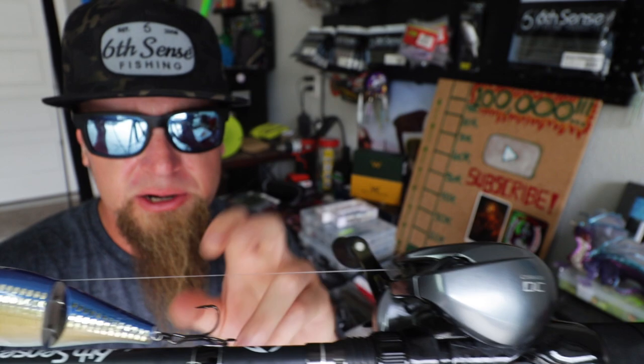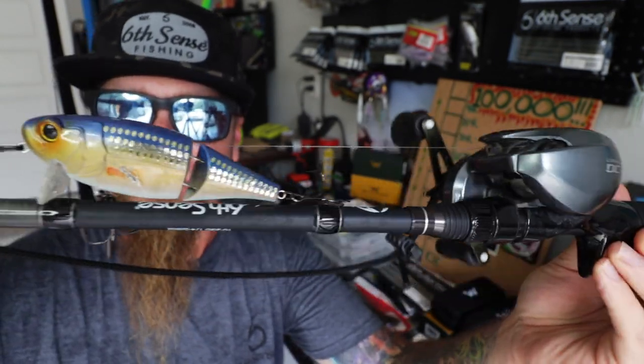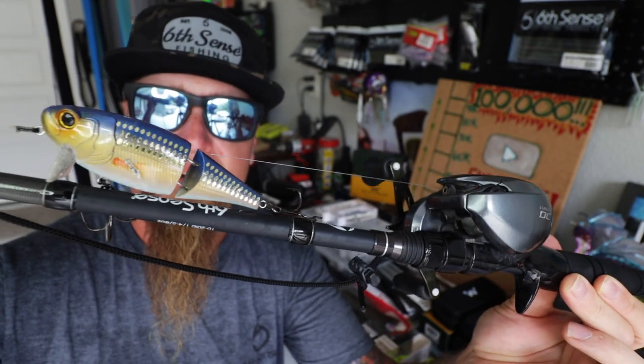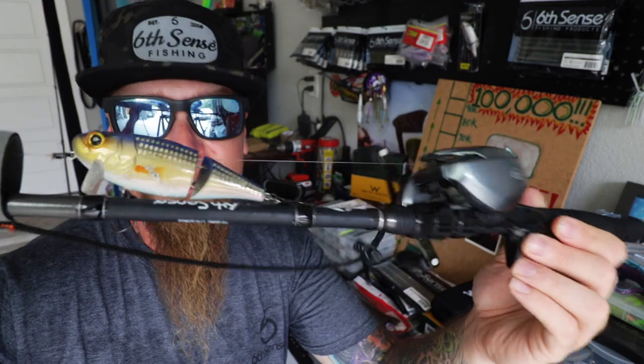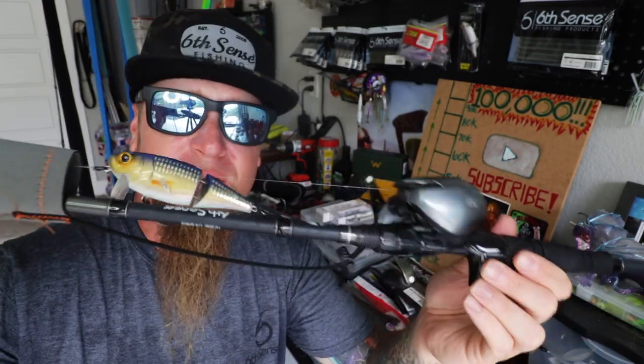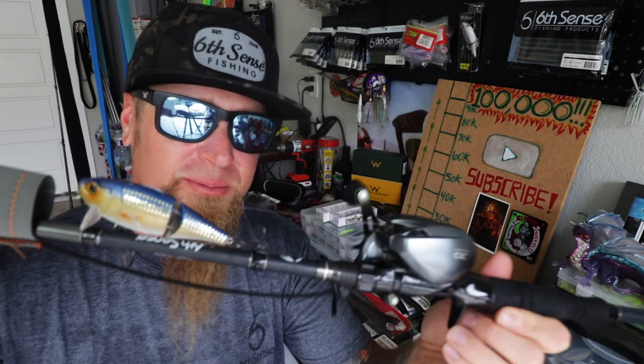Got it on a Shimano Curado DC, 15 pound Sunline Assassin fluorocarbon line, and that has been my go-to wake bait setup here lately, and I've been crushing them out there. So much fun to catch them on this. If I can get them to bite this, this is what I'm throwing. It's so awesome to watch them come up and eat it, man. And that is my number five go-to summertime bait.